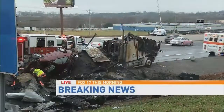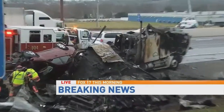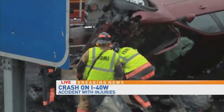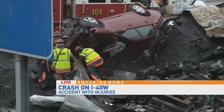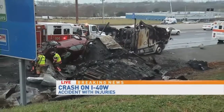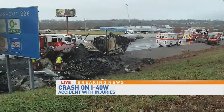On I-40 westbound, where the red vehicle you see in your picture to the left of it slammed into that semi, which actually had a fire overnight, and they were taking care of that scene where, by the way, we understand the truck driver was okay. There were no injuries reported, but quite a fire. As Kelly Rippon and our crews were on the scene, that red vehicle spun out and slammed into that wreckage. Also appeared to hit at least one other car, which has been moved up, as Jen was pointing out a few moments ago before the break.